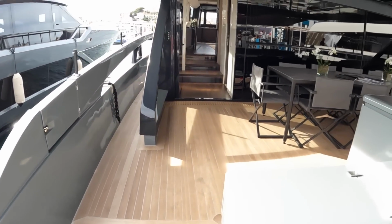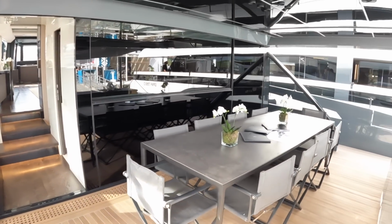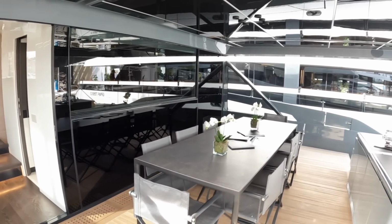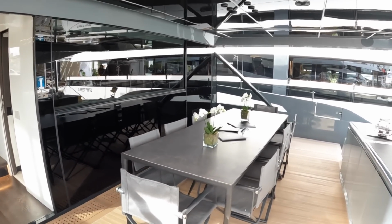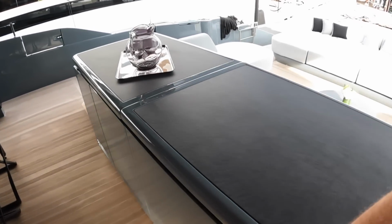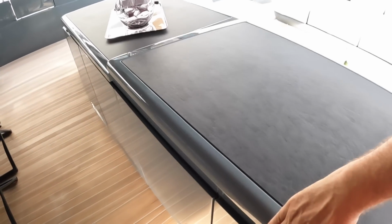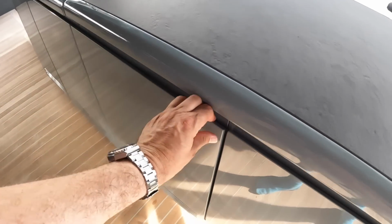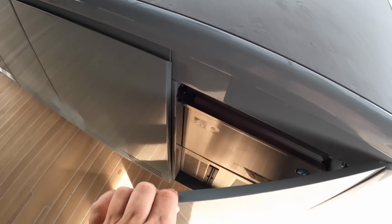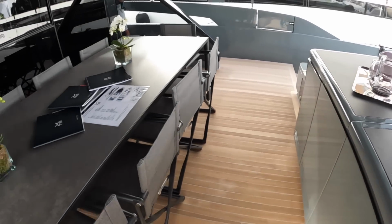Now this owner has chosen to have his dining area outside. You can have it inside if you want. These are very much owner specifications, there's a lot of customization. So what you're seeing here is one person's ambition. If you want something different, talk to the guys and they'll see if they can sort it out for you. We've got the sink underneath here. And there's also then the fridge is underneath that one, and the ice maker is underneath there. A bit of storage over on that side.